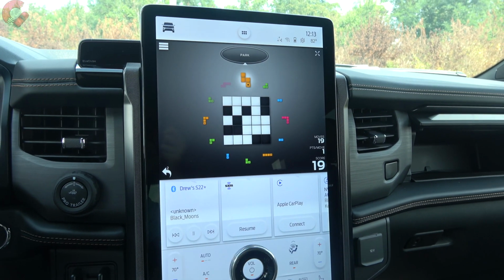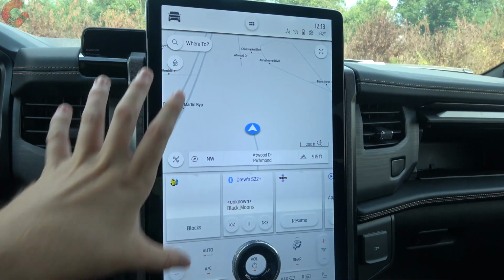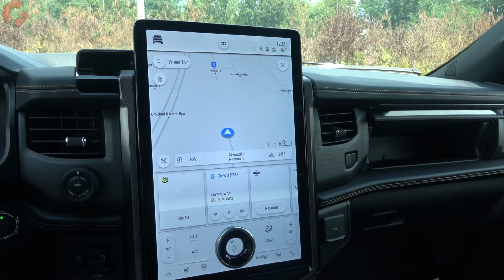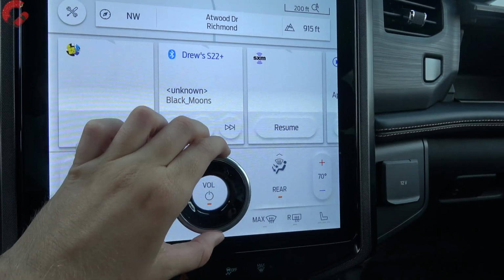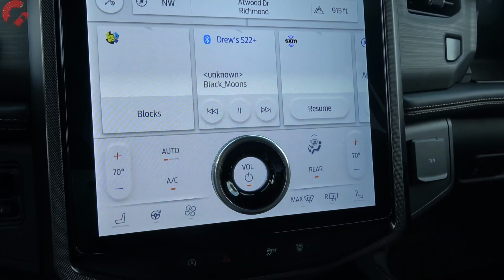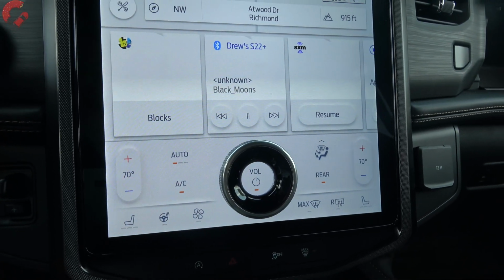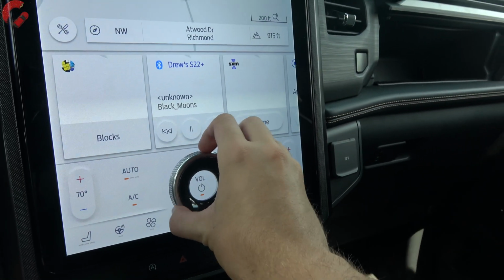You have wireless Android Auto, wireless Apple CarPlay. You do have built-in navigation, which you can access right through there. And as you can see, overall performance is pretty crisp and works quite nicely. One of the other things I like about this is the fact that Ford integrates in a physical volume knob into the display itself. So we can just quickly reach over there and turn up our 22 speaker Bang & Olufsen sound system here on the Platinum model as well as the King Ranch. But let's give it a sample right now.